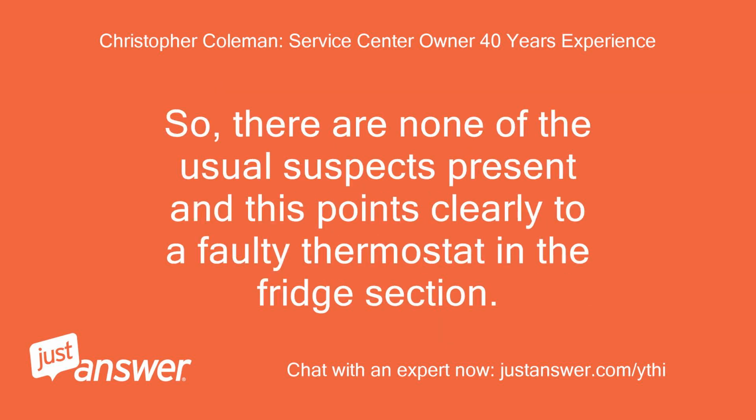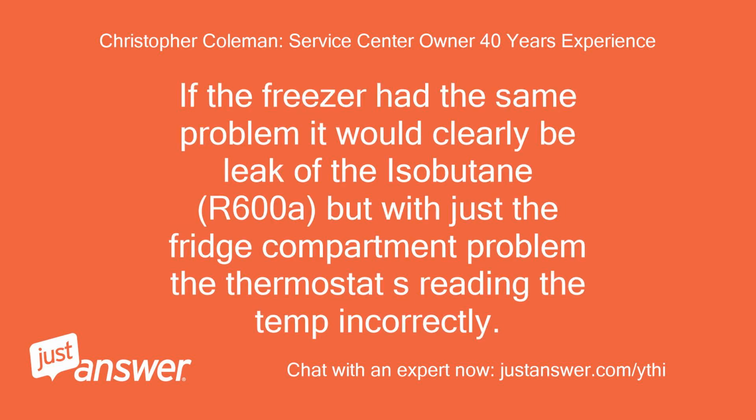So, there are none of the usual suspects present, and this points clearly to a faulty thermostat in the fridge section. If the freezer had the same problem, it would clearly be a leak of the isobutane, R600A, but with just the fridge compartment problem, the thermostat is reading the temp incorrectly.